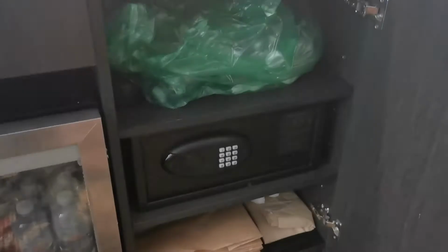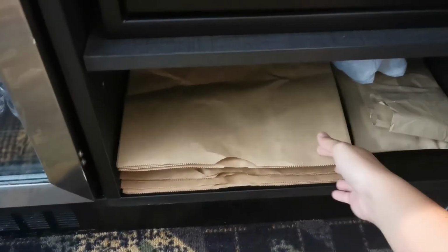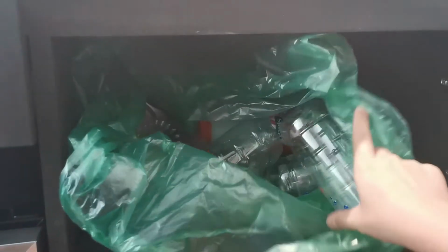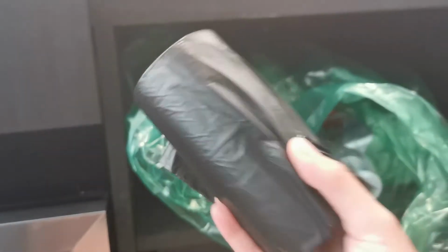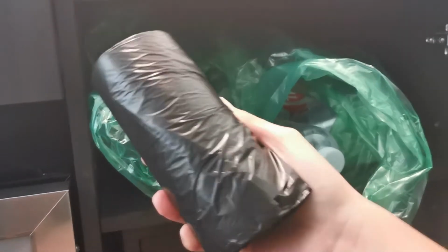On the other drawer is the safe box, so I don't use it, but it's there if you need it. And these are just the bags from when they deliver the food. I just kept them there instead of throwing them in the garbage. Then this is the green plastic, so they provide it to you at the beginning of your stay. They give you a roll of black garbage bags where you can put your trash. They won't pick up your trash if it's not in the black bag. And then they give you a green bag in case you want to assist in recycling.